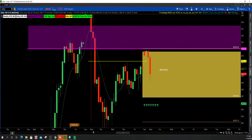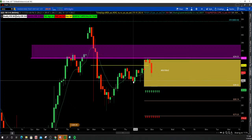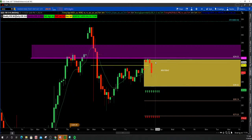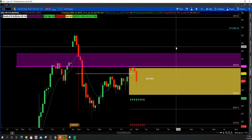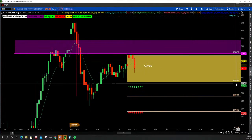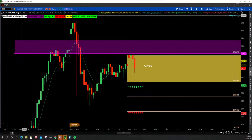Some areas that you might see some buyers come in is actually right here on open, right in this section where it's popping here. If it can get over 294.05, bulls are in charge, and I believe we push up towards 298 and then possibly into 300 for the day. If we continue down, look for buyers to come in at or around 286.82. Write these levels down. You won't find better levels out there.